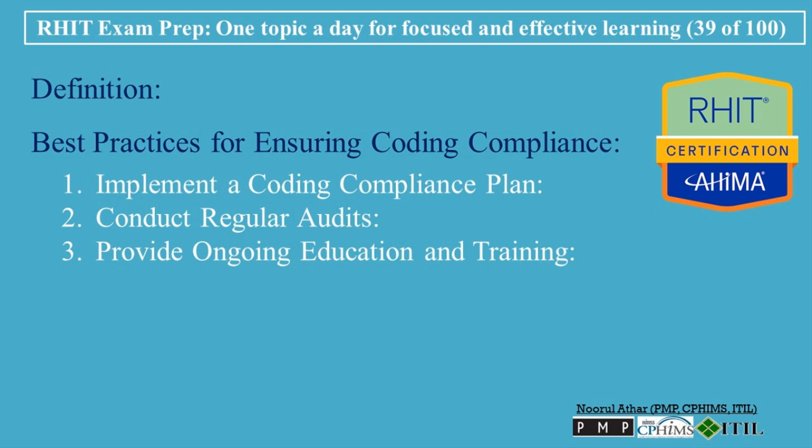3. Provide ongoing education and training. Ensure that coding professionals, billing staff, and healthcare providers receive continuous education on coding updates, regulatory changes, and best practices. Education helps reduce errors and improve coding accuracy.